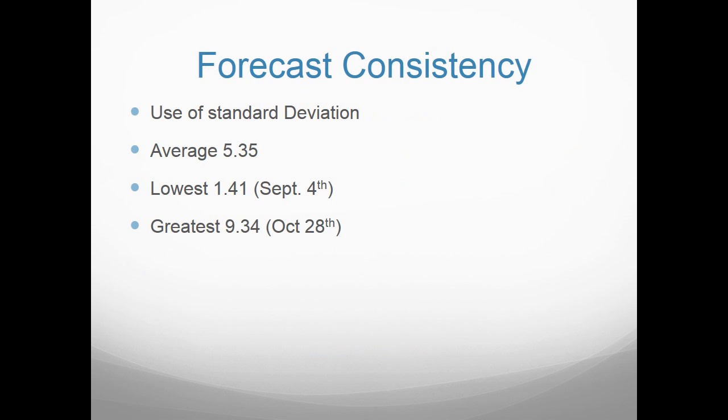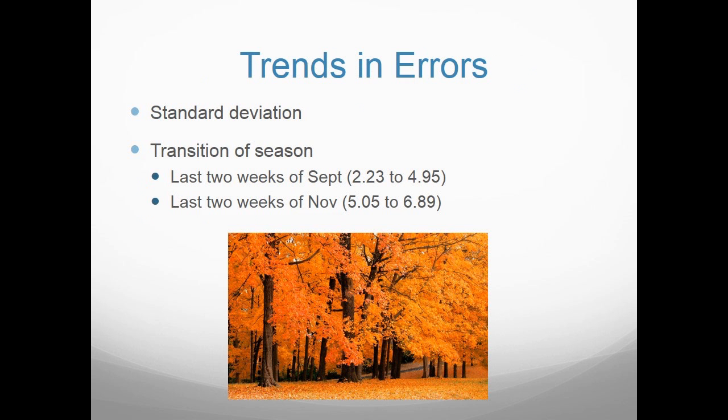To look at the trends in errors and forecast consistency, we calculated standard deviation. The average standard deviation was 5.35. The lowest standard deviation was on September 4th with a value of 1.41, and the greatest was on October 28th with a value of 9.34. We also use this data to look at the trends.